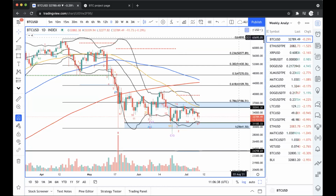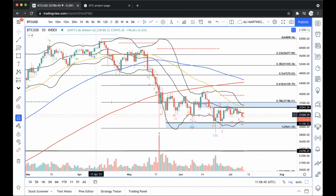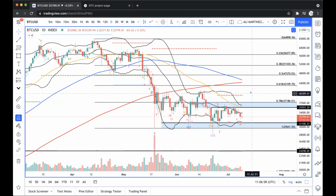I'm gonna start with Bitcoin against USD, of course. We have had a little bit of a consolidation period right here that has gone basically for the past 2 months. Right now, as we can see in the daily chart, the Bollinger Band seems to be squeezing, telling you that volatility may come back really soon.